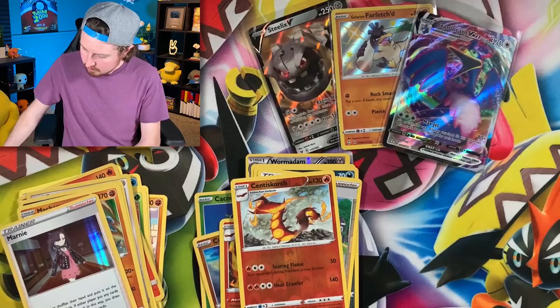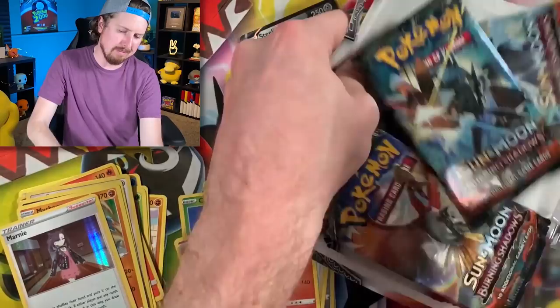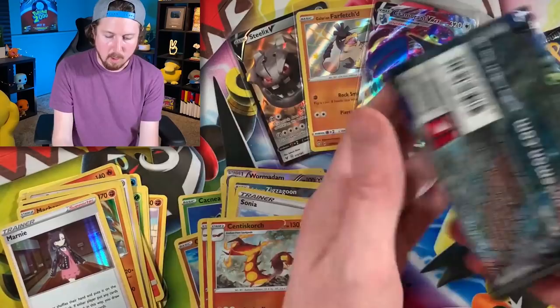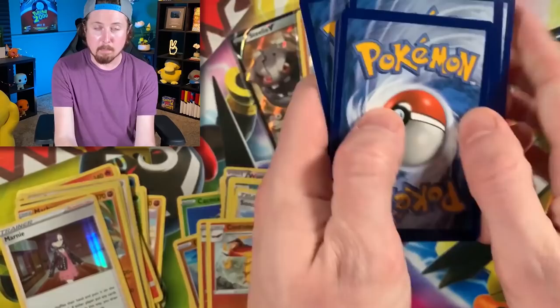All right, Burning Shadows. Here we go. Of course, we do have that Rainbow Rare Charizard GX inside of this set, the very first ever Rainbow Rare Charizard. There is the code card as well as the coin. Boom, put that there. All right, here we go. Last 3 packs for today's Pokemon opening. What do we have inside of our Burning Shadows pack opening?